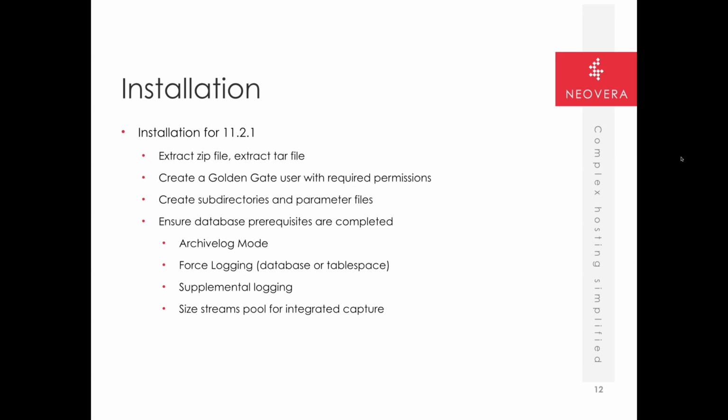Now, I mentioned in a database or tablespace, there are cases where you may not want to force logging at the entire database. An example might be in some data warehouse scenarios or data marts, but you want it, at a minimum, you should be at least logging an entire tablespace then. So you don't have to do the whole database if you're only coming after a subset of the data to be replicated to the target. And then you must turn on supplemental logging.